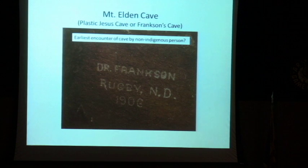Just looking for a place to do a little rock scrambling and whatnot. And it was an interesting cave, and I was intrigued by this little bit of early, we could call it vandalism. It's nicely done. It's actually chiseled into the rock. And I don't know if this is the first encounter of the cave by a non-indigenous person, but it's certainly one of the earlier ones.